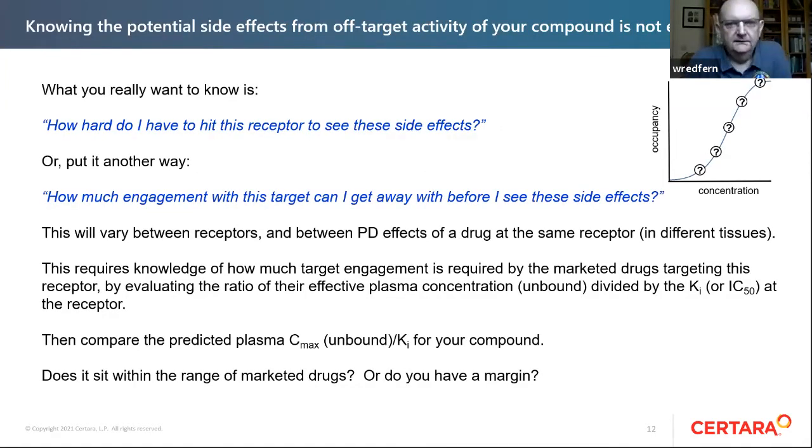Knowing the potential side effects from an off-target interaction is not enough. What you really want to know is, how hard do I have to hit this receptor to see these side effects? Or from the other direction, how much engagement with this target can I get away with before I see these side effects? And this is going to vary between receptors and between pharmacodynamic effects of the drug at the same receptor, for example, in different tissues.